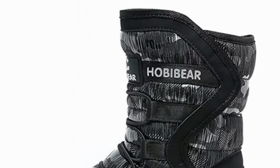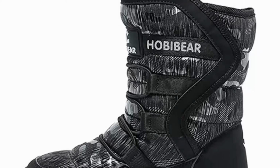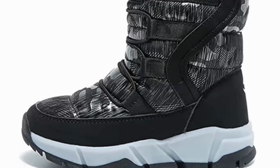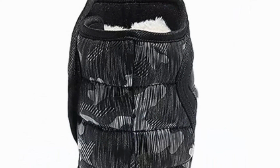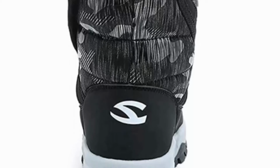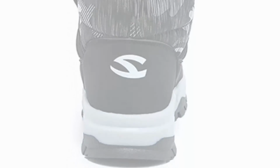Anti-skid, textured outsole offers perfect slip resistance. Easy on and easy off, hook and loop side opening makes these snow boots so much easier for kids to put on by themselves. Occasion: great for walking, camping, hiking, and sledding, ski trip in cold weather.